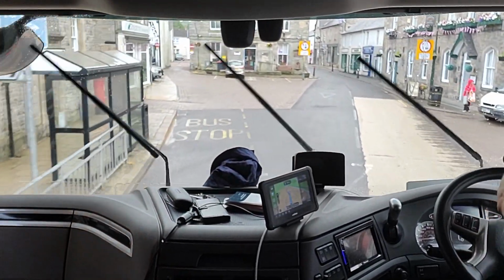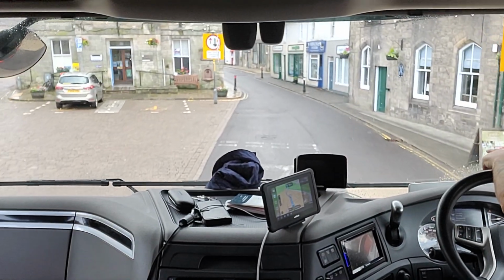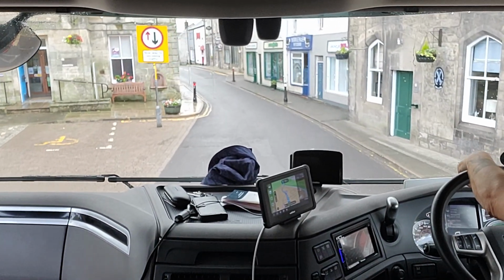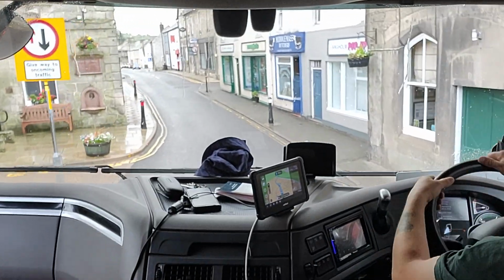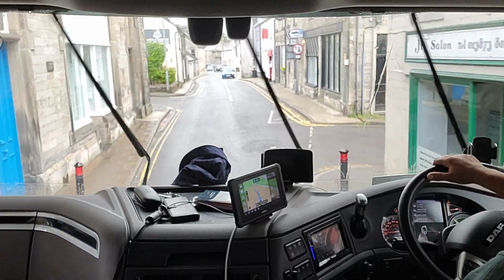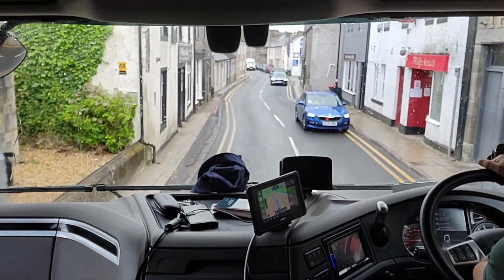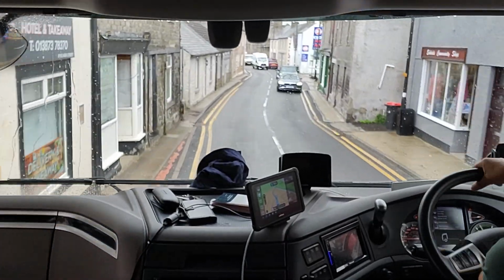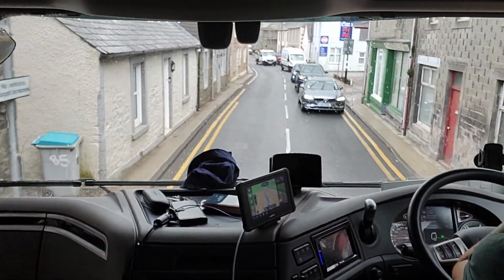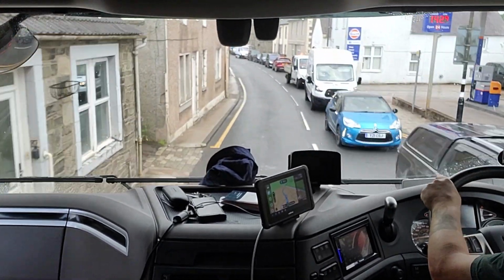Mirrors. Just starts tightening here. We've got to give way to oncoming vehicles, so mirrors, will just back him off. The line's fading, but there is a line for us to wait here. However, there's nothing coming. We're straight out. We're committed now. Blue car's just showing itself, but it's alright, we're committed. We're out. There was nothing coming initially. Mirrors. Just mindful, traffic's backing off for us, just tickling through.